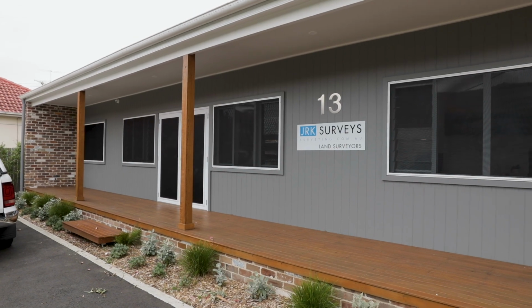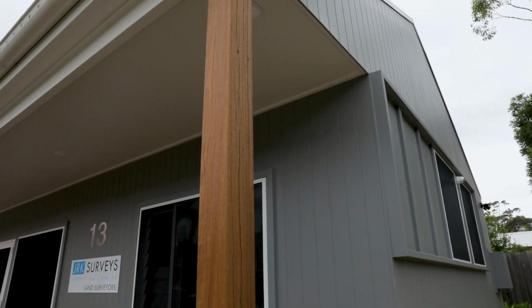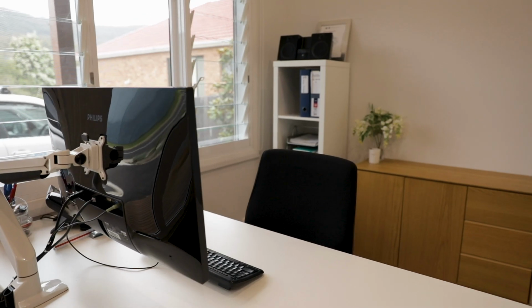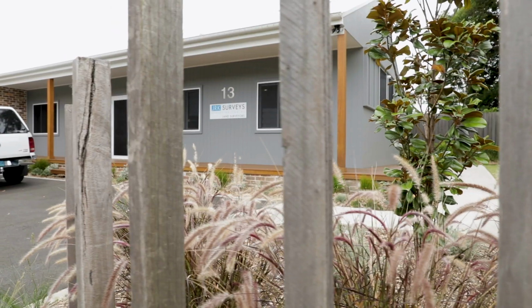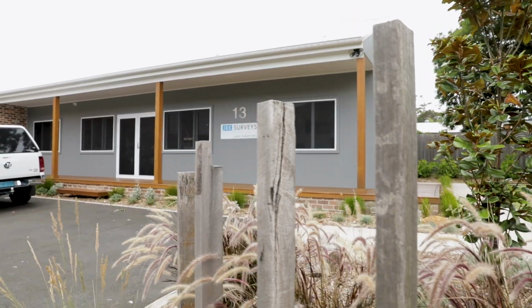Yes, well, it's been a long time coming, this project, not from Evolution's side of things, but we actually built our new office here, and we used Evolution Building Group for the build. So yeah, we're very happy with the finished product now. So we're not just doing work for Evolution, but we're actually working with them on our build projects. As JRK Surveys is one of our key suppliers, what do you love about working with Evolution Building Group?